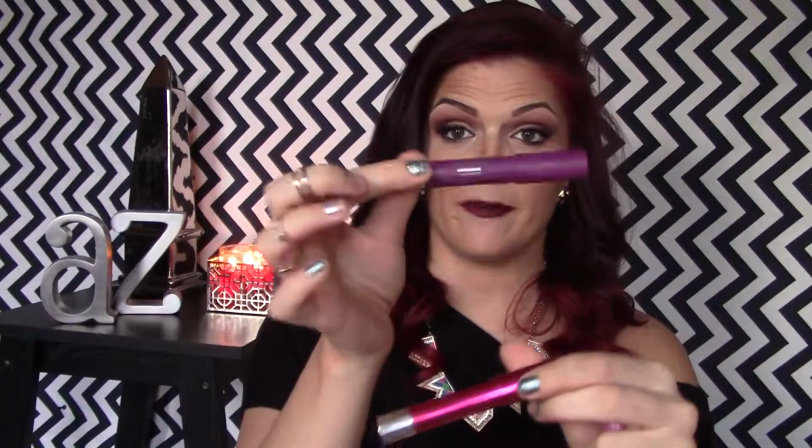This one is the Just Bitten Kissable Lip Stain, but they've recently come out with a couple new lines, and it's the Color Burst, and then they have the Matte and Lacquer Balm Stain.